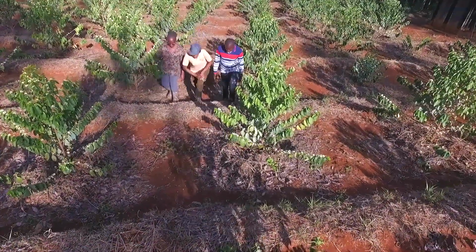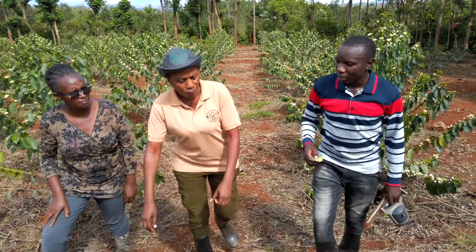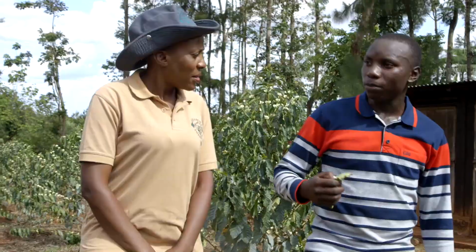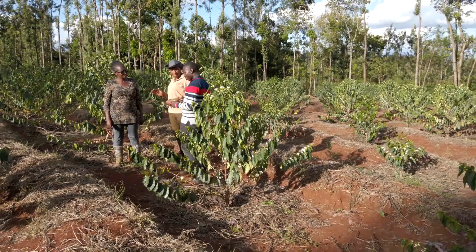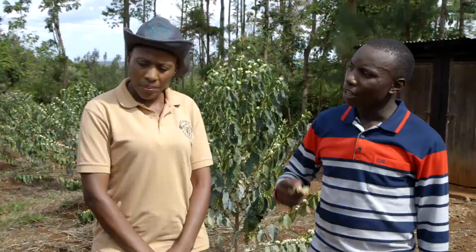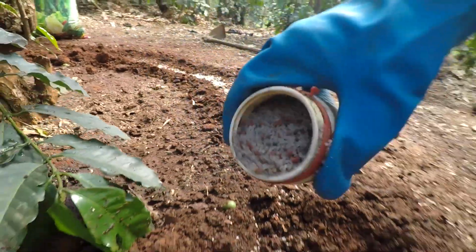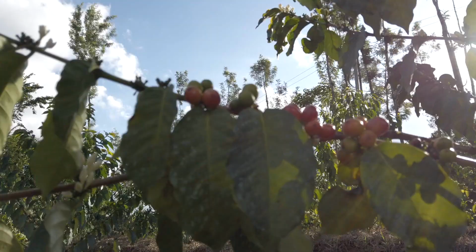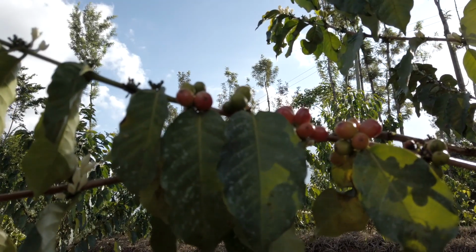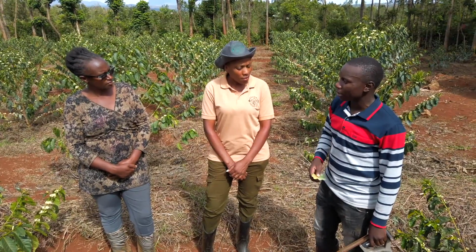Anthony, why is it important to do a soil test? Soil test is very important. First, the farmer comes to know the amount of nutrients that is in the soil of that farm. Secondly, the farmer will come to understand the fertilizer grade that is supposed to be used in that farm. Thirdly, the farmer will know the exact amount of fertilizer that's supposed to be used in his or her farm. And fourthly, the farmer can increase his or her yield if he follows the recommendations fully. Those are the 4 major importance of soil test.